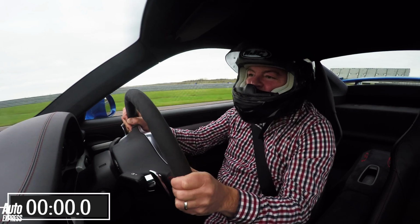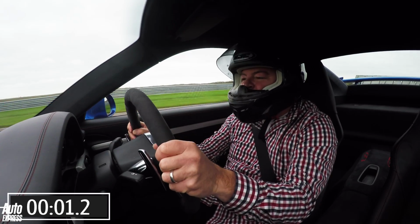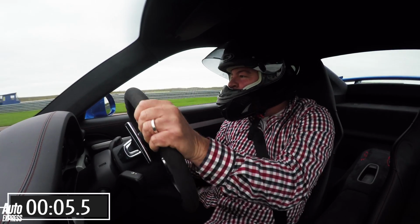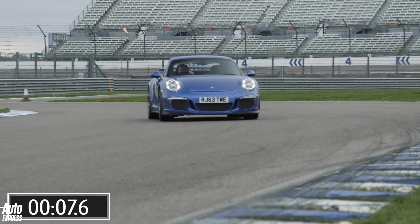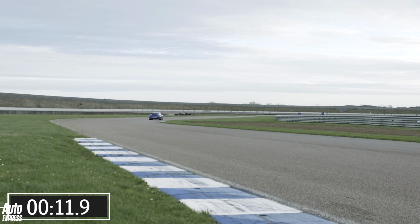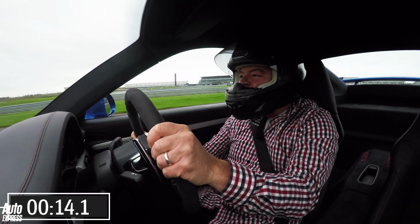right here. Oh, the front end normally feels so good on this car, but not on this track, not on these tyres, and not today.